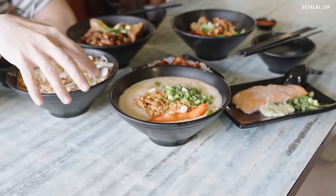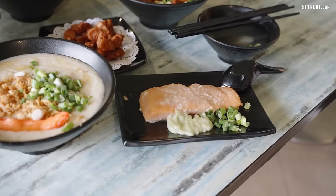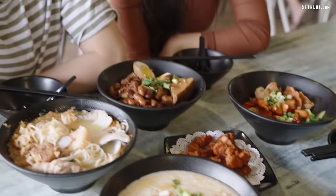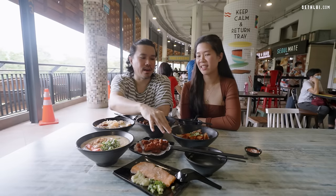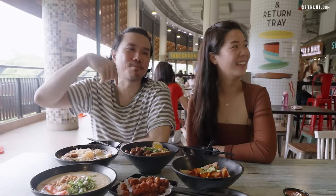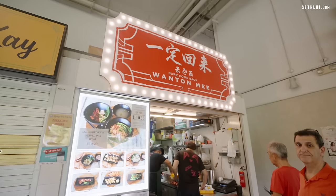I bought from Raimondo Seafood Congee. So this one I think you are familiar with also. Super popular. And then we have a side of salmon. I don't know why, it's smoked salmon. The last thing we got was this wonton mee. At this point of the shoot date, they've only been open for 7 days, so it's Sure Come Back Wonton Mee.